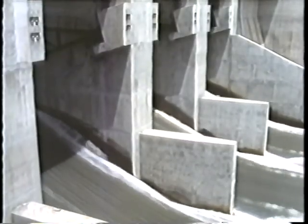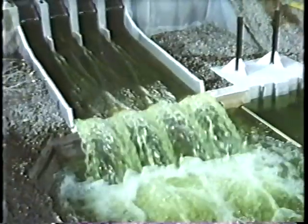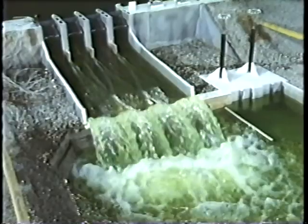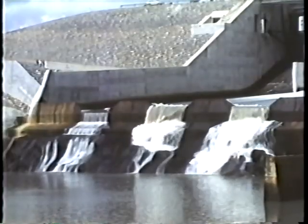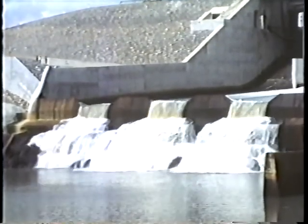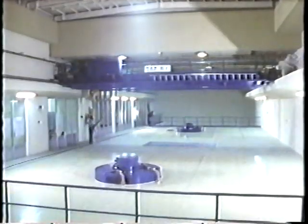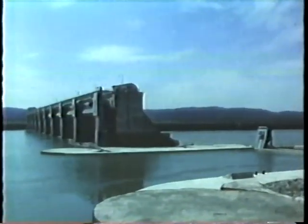To reduce concrete costs on the project, a ski jump spillway was chosen. But to avoid downstream scouring, the precise design of the spillway and the shape of the downstream pool were meticulously developed in the Sogrea Hydraulics lab. When the spillway was opened, the design performed exactly as the laboratory model had predicted. Excellence, consistent excellence, is no accident.